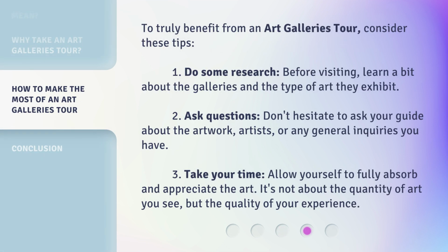To truly benefit from an art galleries tour, consider these tips. 1. Do some research. Before visiting, learn a bit about the galleries and the type of art they exhibit. 2. Ask questions. Don't hesitate to ask your guide about the artwork, artists, or any general inquiries you have. 3. Take your time. Allow yourself to fully absorb and appreciate the art. It's not about the quantity of art you see, but the quality of your experience.